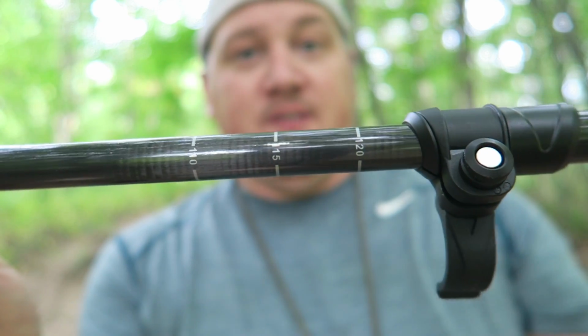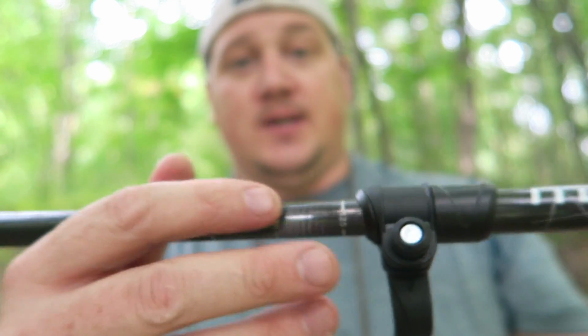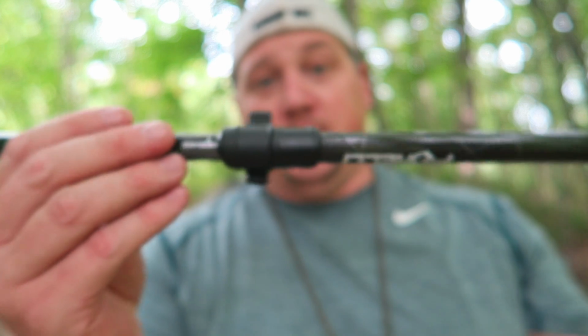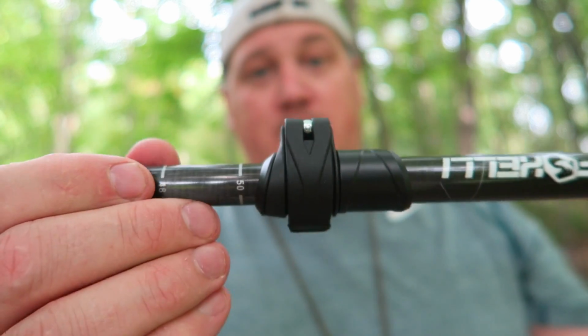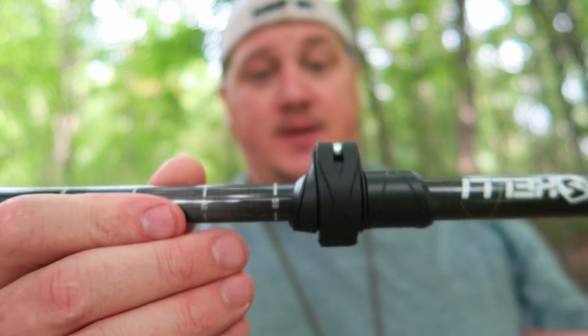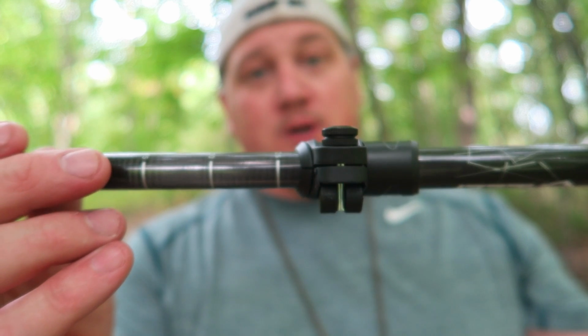These you can adjust indefinitely and they do have the markings on the side. So once you find your correct height, which is usually you just want your elbow to be at a 90 degree, then you can lock them in place. And it's very easy to do using this little quick lock here. I don't find that they come undone. You can tension it to be tighter or looser. So that works really well.